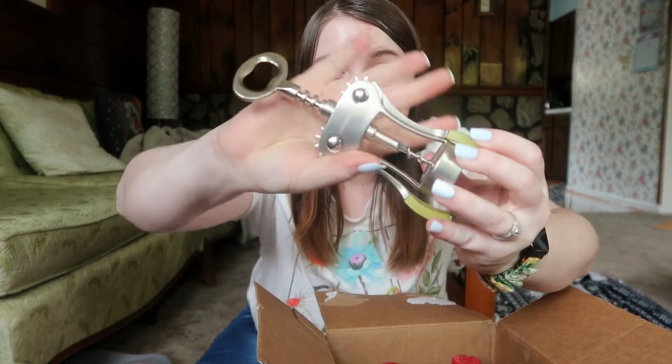Now, if you watch the vlogs, you'll have seen that when we moved, the previous owners left us a bottle of wine in our new home, and I was super excited to drink it, but then I realized I didn't have a wine opener. So Amazon came to the rescue.